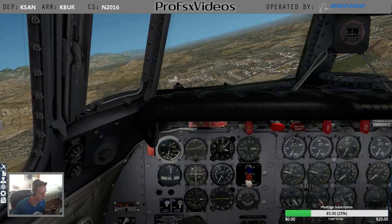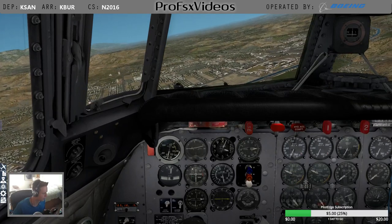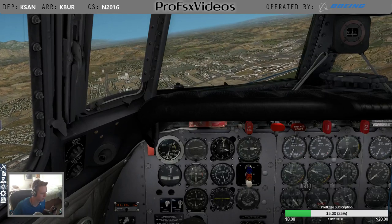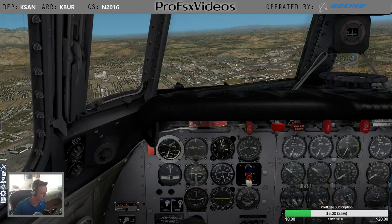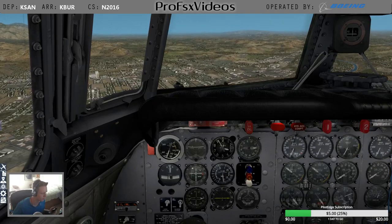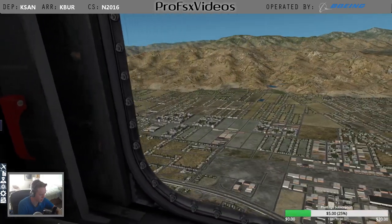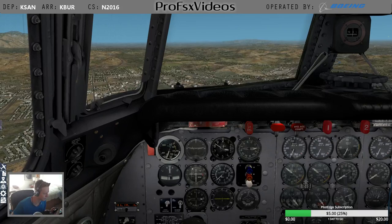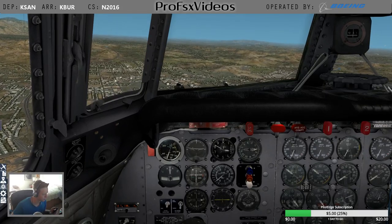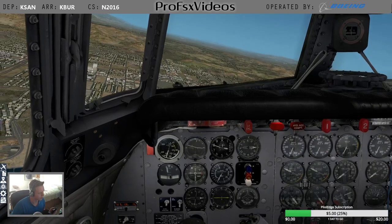Fullerton Tower, Baron 303 Echo Uniform is with you at 24, looking for an eastbound departure. Baron 303 Echo Uniform, Fullerton Tower, Roger, make straight out, runway 24, cleared for takeoff. Roger, make straight out, runway 24. We're already cleared to land, so that's uniform. All good. 2754 Echo, squawk altitude.